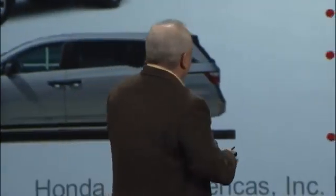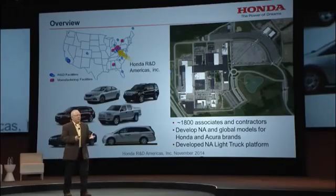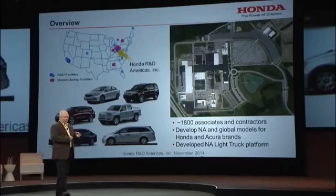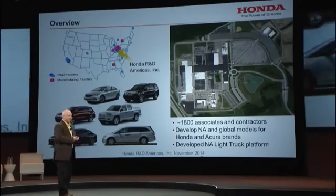My primary responsibility is developing methods to simulate car crashes. Honda R&D in the cornfields of Ohio is an R&D center. We have about 2,000 associates. We develop North American and global vehicles. You can see pictures of them over there. And we are on our third generation of developing the light truck platform for North America and the rest of the world.